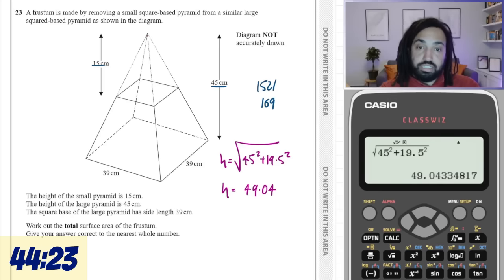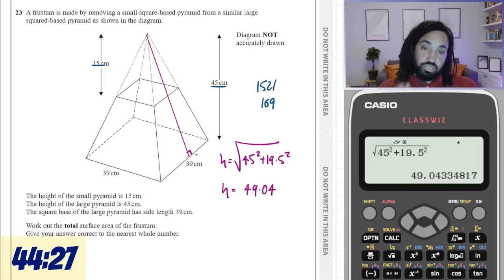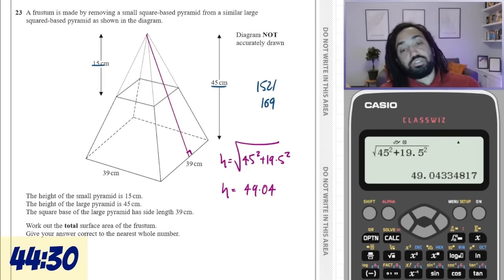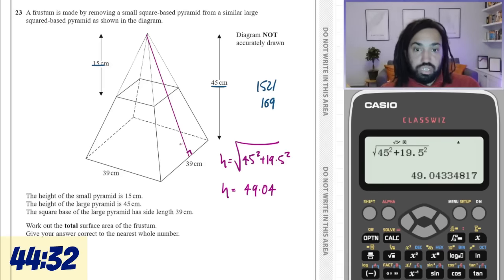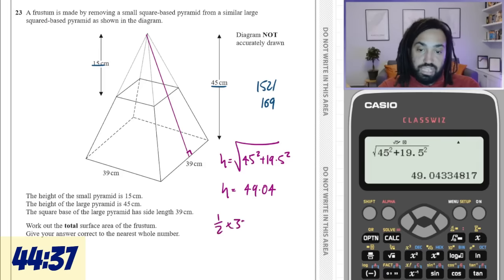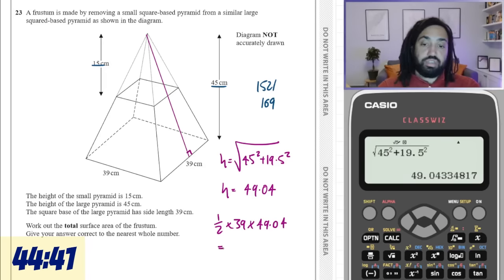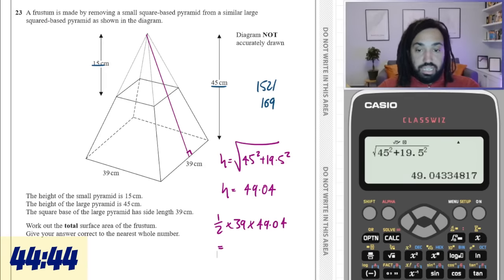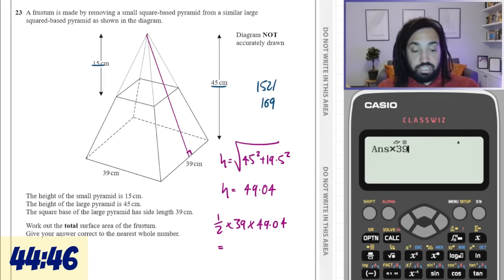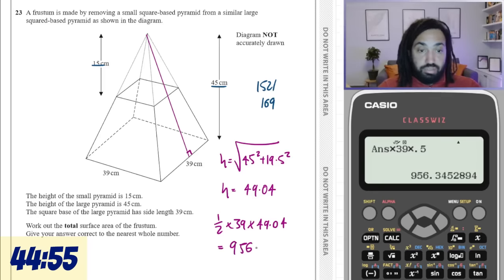And that height, just so it's nice and clear, is this perpendicular height. It's the height going straight up of that triangle. So if I wanted to work out the area of this large triangle, then all I need to do is a half times base times by perpendicular height, like so. So that is the perpendicular height times by 39 and then multiplied by a half. And that gives us this.